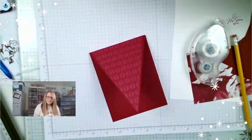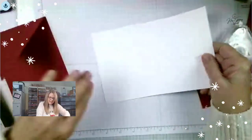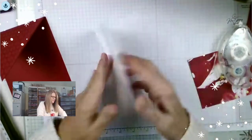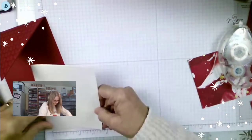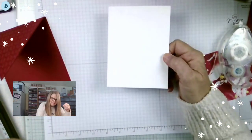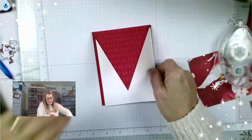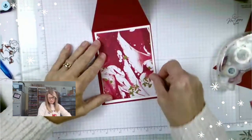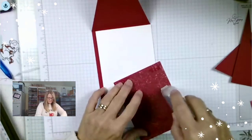Okay. So now that I have that, the next thing I have is a piece of Whisper White, and we're just going to fold that in half. This has been cut down to 5 1/4 by 8. Again, you're going to want those dimensions. This is why I suggest that. So you see what's going to happen here. I am going to put this beautiful DSP right on top of it. So let's get that on there.